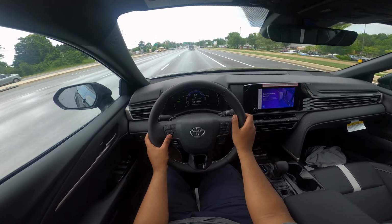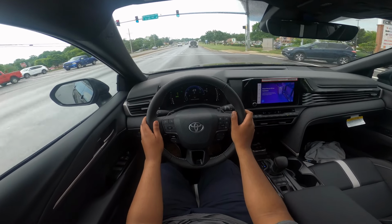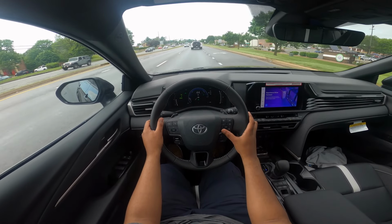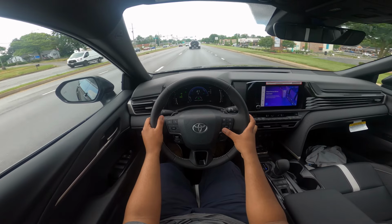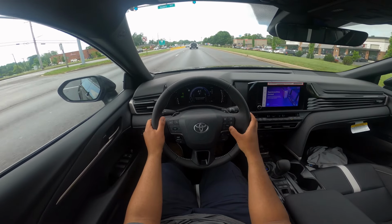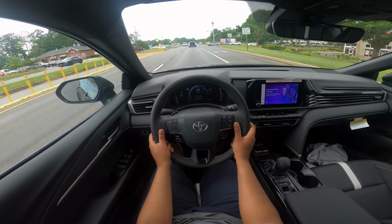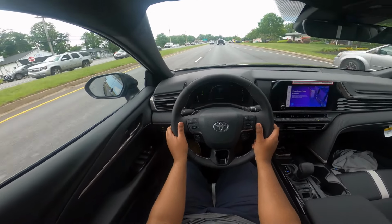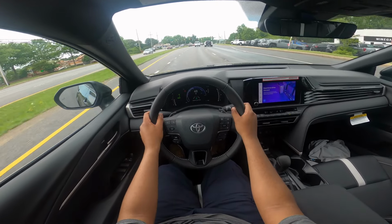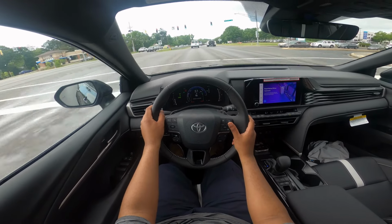Now, I want to try out the adaptive cruise control, part of the Toyota Safety Sense 3.0 drive assist technology. So let's go up to this display right here. I'm going to set my speed. Unfortunately, it looks like it's unavailable. But I'm sure in the right conditions, when it's not raining or drizzling like it is right now, you'll probably have better luck with the adaptive cruise control system.